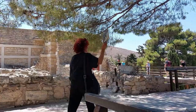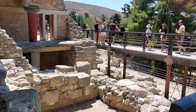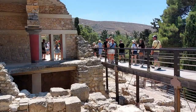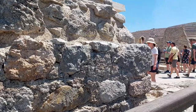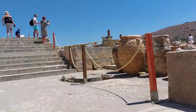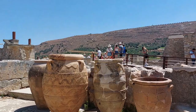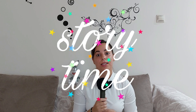The size of the palace was 22,000 square meters, with 1,500 rooms, plus the corridors and the staircases. The palace is the labyrinth of the myth. King Minos had Daedalus construct this labyrinth, in other words, the maze, to retain the Minotaur.